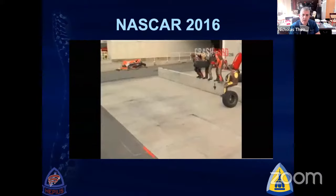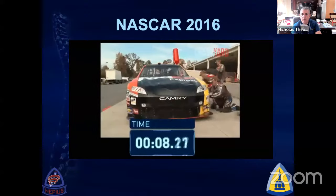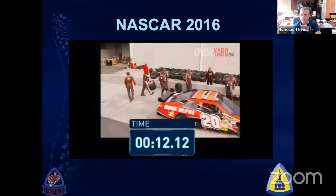We fast forward to 2016 and we look at NASCAR, and things are a little bit different, aren't they? The team comes out, everybody working in a coordinated fashion. We've got all four tires changed. We have oil and lube done. All the systems are checked. He's already waving them off. And within 12 seconds, we're back in the race.